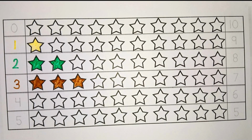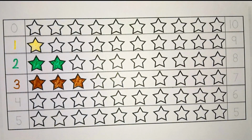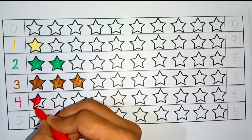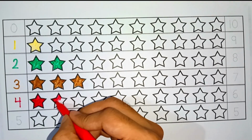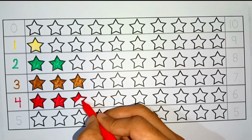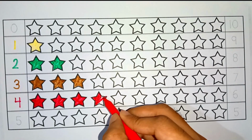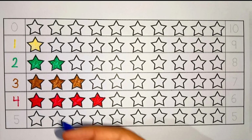Now, color is red, dark red. And number is 4. Next color is blue. And number is 5.